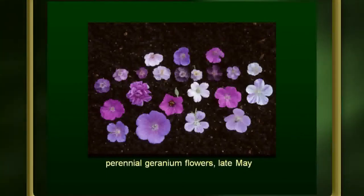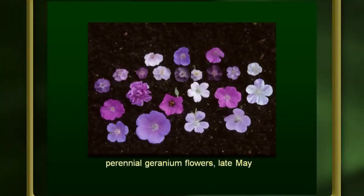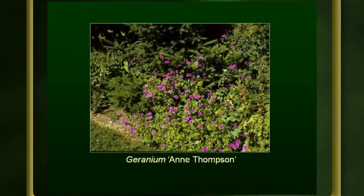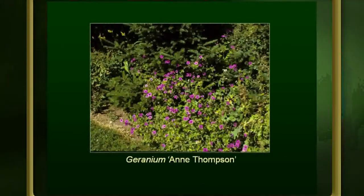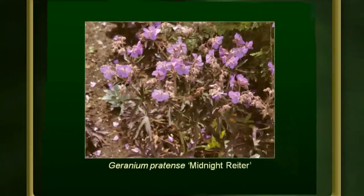In late May, I had one time a collection, and I just went around in May and collected flowers so you could see all in bloom at once, the kind of flower variation you can have. This is one called Ann Thompson. Now, I should mention Ann is not as hardy as some of the other geraniums, maybe zone 5, so colder places might not grow this, but you can see it kind of weaving up amongst other plants. So it's a good plant for that.